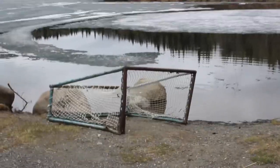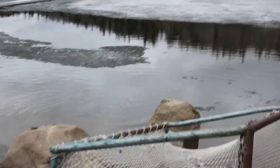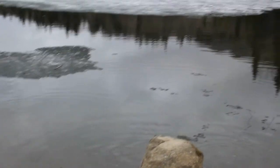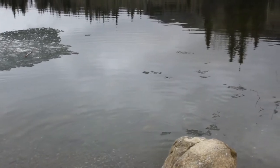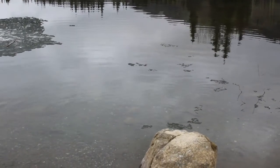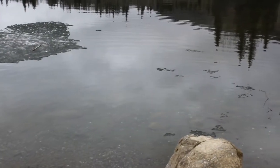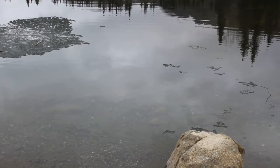So, these fish come up and spawn. They are a good size. Look at them. That's a big one. Where? Right there. There's some little ones. Little ones. See them? Yeah. I don't see a big one, though. They're kind of spooky.